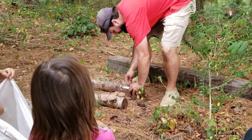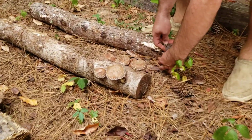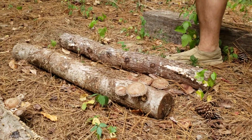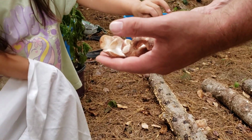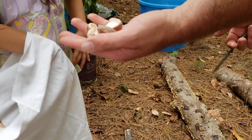These are a medicinal and a culinary mushroom, so they're good for eating, but they're also a good medicinal. They got some good medicinal properties. I can't remember exactly all the things that it's supposed to help cure or alleviate, but really good medicinal mushrooms, and they're really pretty. I think we caught them at a really good time.